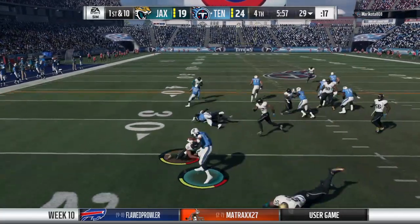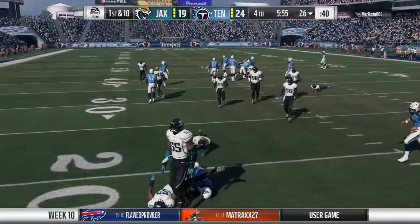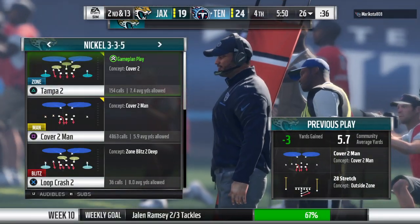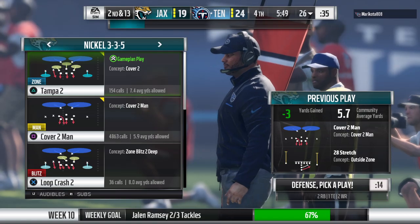Now a handoff as they run left side. And he's going to lose yards. They take him down at the 26. A loss of a full 3 yards, and now it's 2nd down.